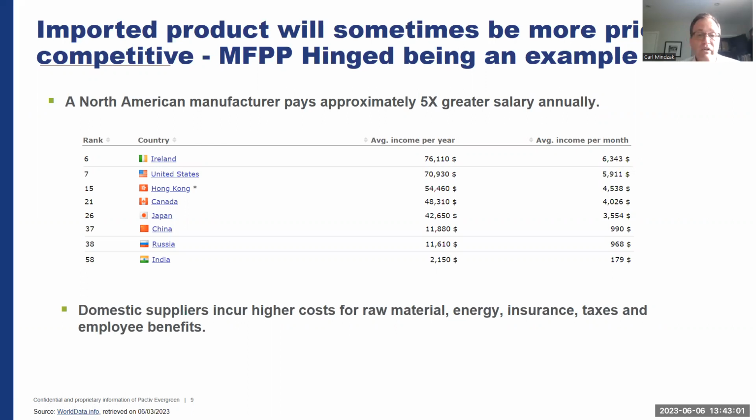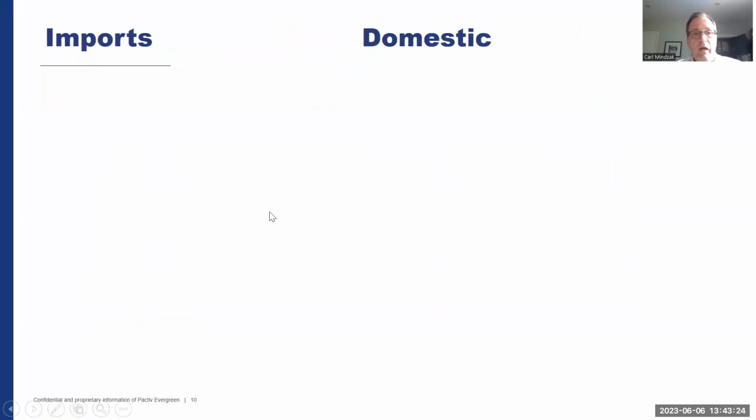You look at other hurdles, like higher costs for raw materials. We pay more on the market in North America for raw materials than they would in China. Energy costs are higher, insurance, taxes, employee benefits. Sometimes we can overcome these costs in our production, but sometimes we can't. In this case, we can't. So you need to sell not on price, but look at other ways of how we go to market to win in the marketplace. So I'm going to jump into the imports and domestics, pros and cons.